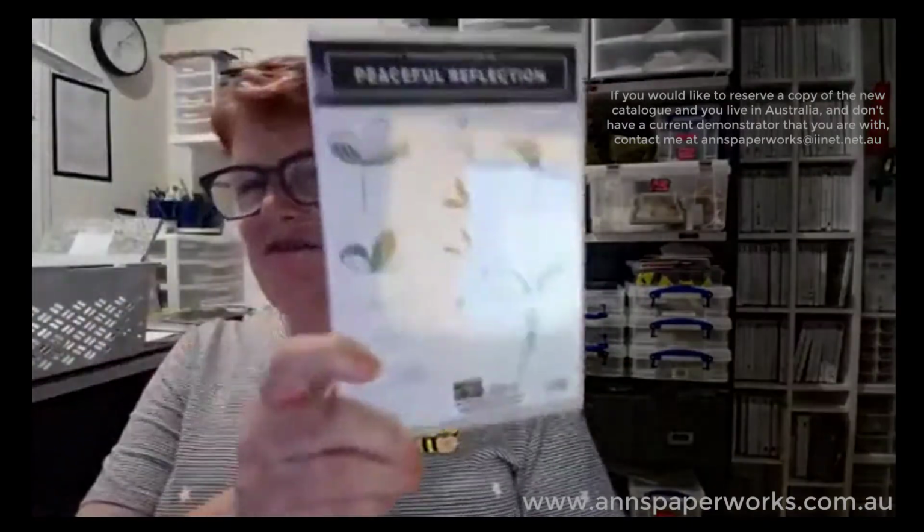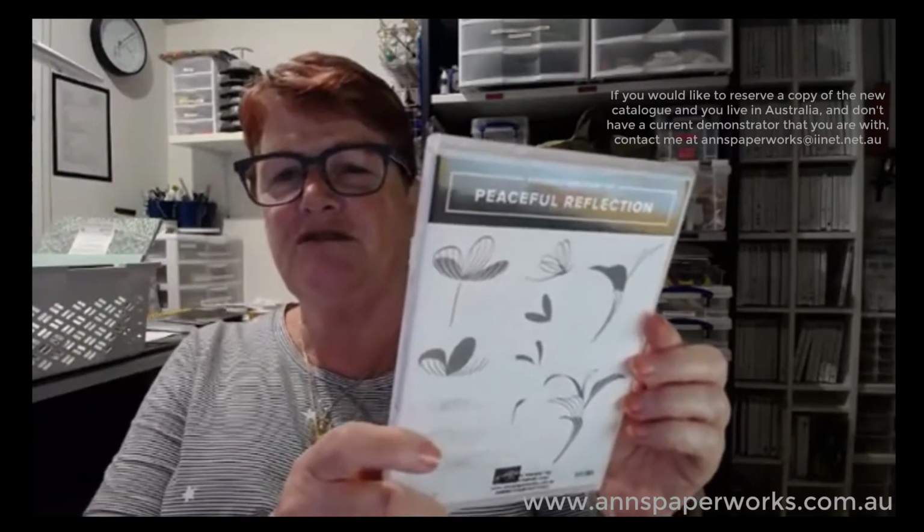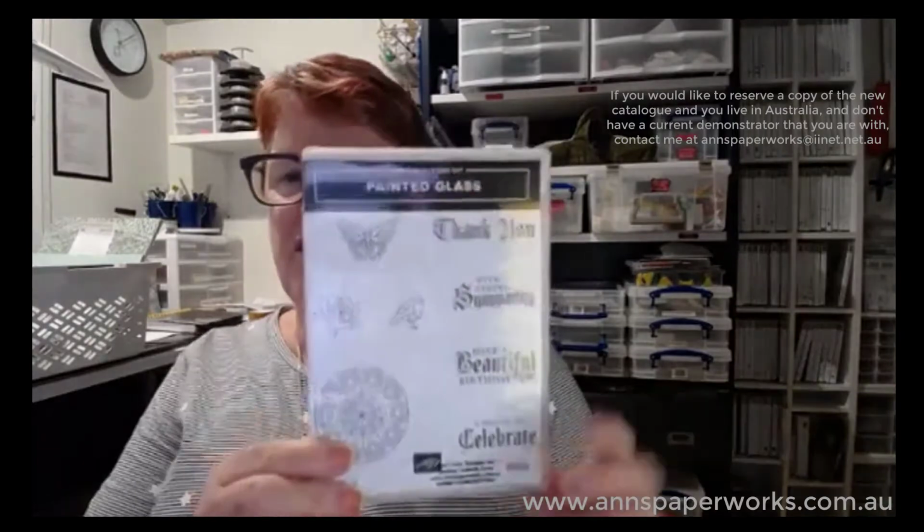This one here, I've just got to get a little bit of the reflection off. Peaceful Reflections. And whilst it looks very plain in the stamp set, you can do so much with it. And the examples in the catalogue are amazing. I've got the stained glass stamp set as well. It comes with some voile paper that is printed with stained glass patterns. Also comes with some die cuts. So I love this, and I love this printing down this side.